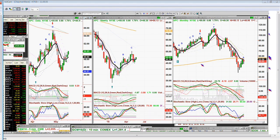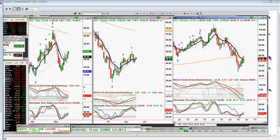That's fine. But anyway, APC made a peak F top back in August 2014 at 113.51. And then it had a 2-bar Chapman wave reversal and it pulled back a little bit, from the 113 area down to $28.16. Now it's trading almost double. Well, not quite, but it's at 50.10.